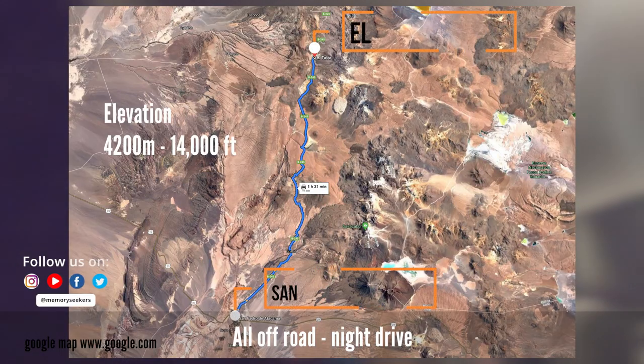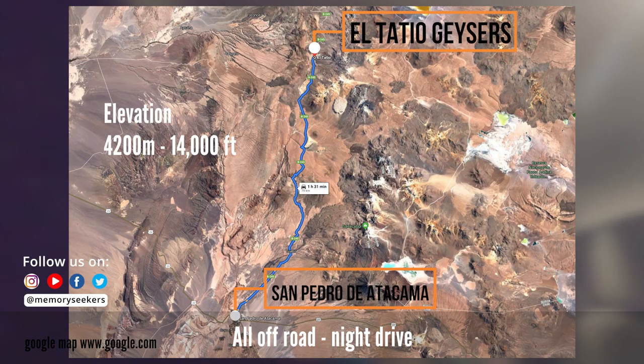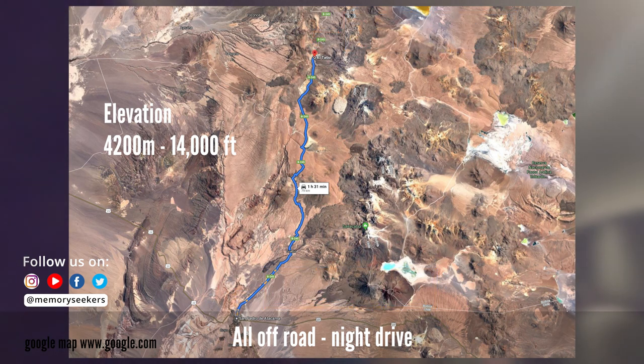Good morning. It is 5 a.m. It is freezing outside, and we are on our way to the Tatio Geyser, which is the number one thing to do in Atacama on TripAdvisor. The reason we're up so early is because the geysers weirdly don't erupt during the day.